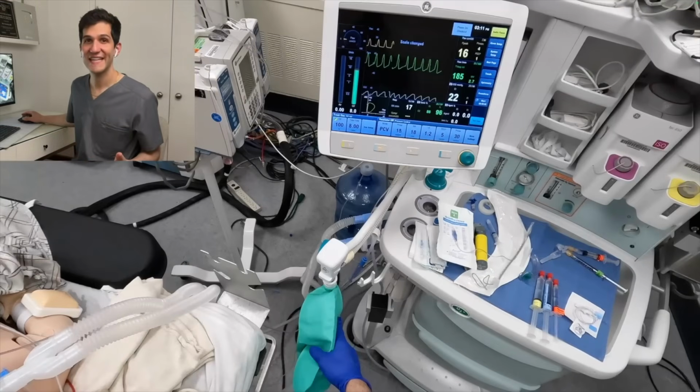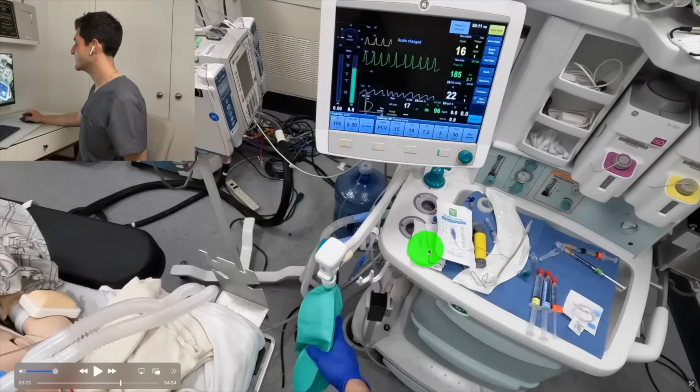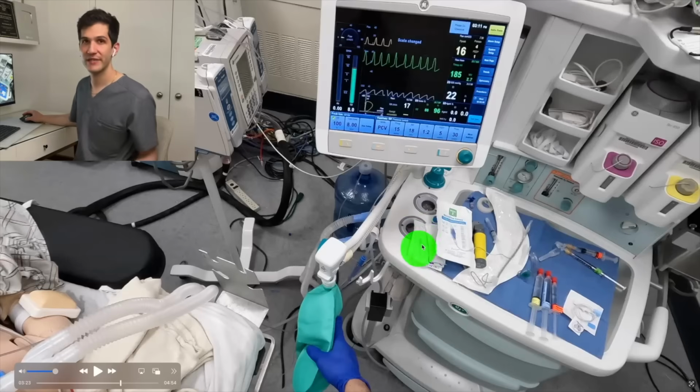I'll just highlight again the importance of making sure that you have everything that you need within arm's reach right here. I've got all of my airway equipment. These were my medications that I just used, and then this is IV equipment here that I'll use to place an IV after I establish an airway.